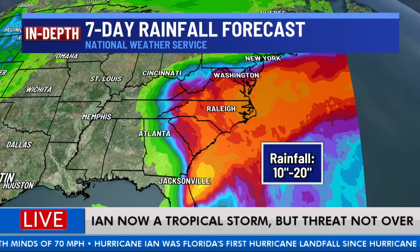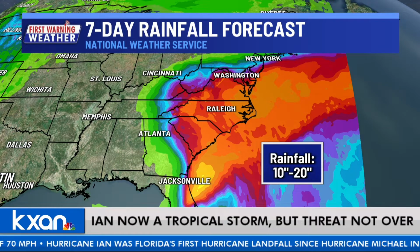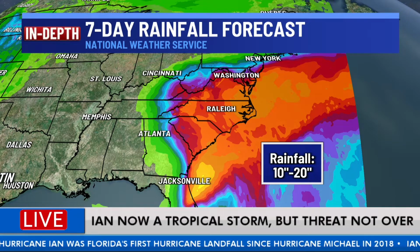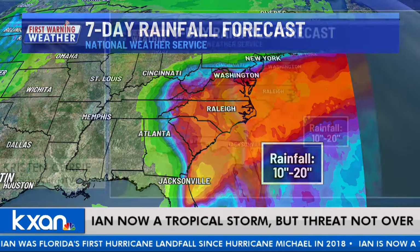Rainfall potential is anywhere from 4 to 10 inches widespread, 10 to 20 inches when it comes to the isolated top rainfall amounts here. Especially, I'm looking at that big old yellow splotch just to the east of Jacksonville there. That is some torrential rainfall. So the flooding footprint is going to be huge with Tropical Storm Ian, likely to be future Hurricane Ian again. And notice just how big it goes from really central Florida all the way up through the Carolinas and into Virginia here. So this thing is moving slow enough to bring those heavy rainfall totals to the southeast.